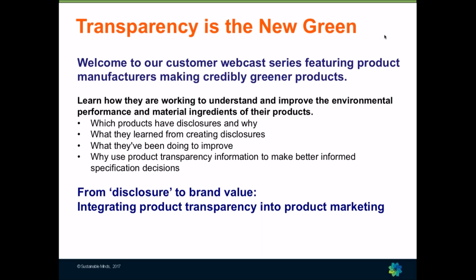Transparency is the New Green is the name of the series because that's what product transparency has done in terms of raising the bar for justification of how manufacturers are making their products and how manufacturers are marketing their products. And so product transparency has subsumed the place of single attribute reporting according to specific product categories to look at one way to do technical studies across all product categories to understand the life cycle impacts of products, as well as the material ingredients that go into products.